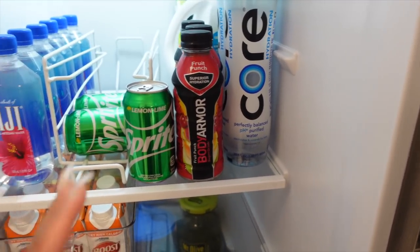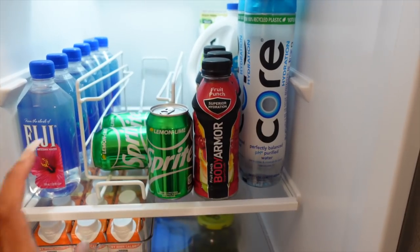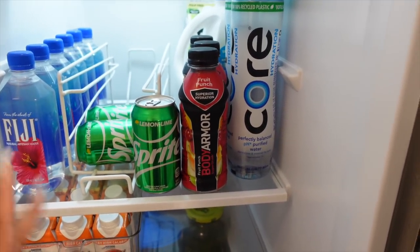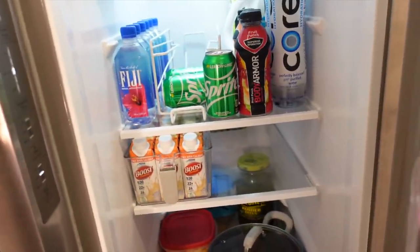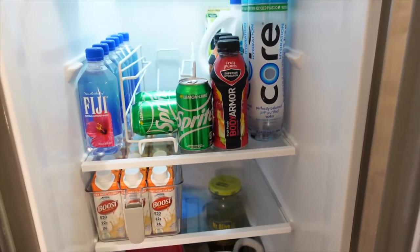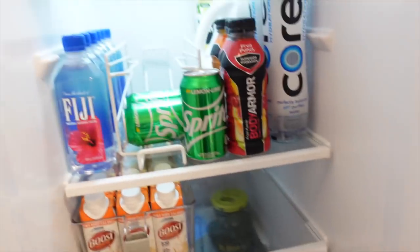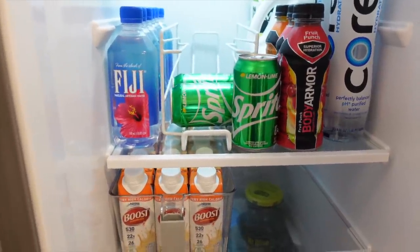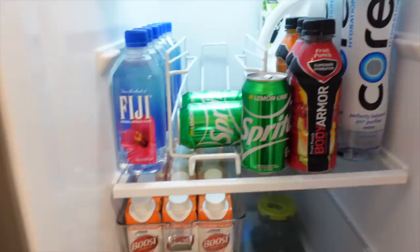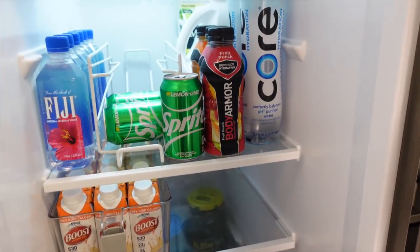Yes, granted, I could probably fit more like this, but I kind of want this to be all my drinks. So I think I may not actually put this Sprite organizer in here. I mean, I can keep it in there right now because I don't have many drinks, but I don't know. I kind of want to take this out and put it in my pantry and then store my Sprites in this little thingy in the pantry down there in the bottom. So I don't know.